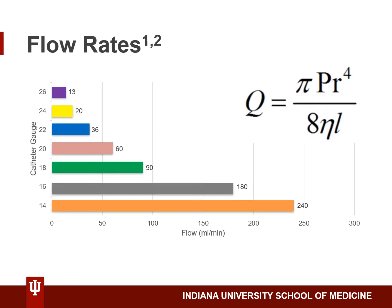If we look at Poiseuille's law here, we can see that the gauge is going to directly affect the flow of the peripheral IV catheter. So we see our radius here, which is going to relate to our gauge. The length can also change between different brands and sizes of peripheral IV catheters, and that's going to have a negative effect on our flow.